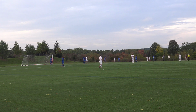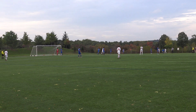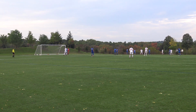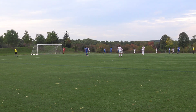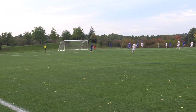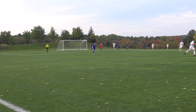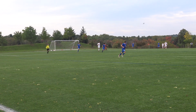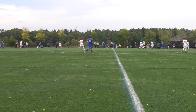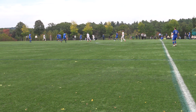5 on the throw. 5. 11's coming in from the backside. He throws it toward the front of the box. Got headed away by Mark. 11 on the ground. Zach's going to pick it up. We are 8:50 into the second half. It's 1-0 Natick. Defender off his head. It's going to bounce. Mark brings it down.